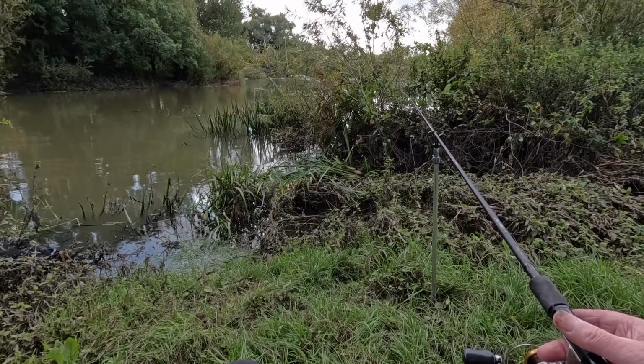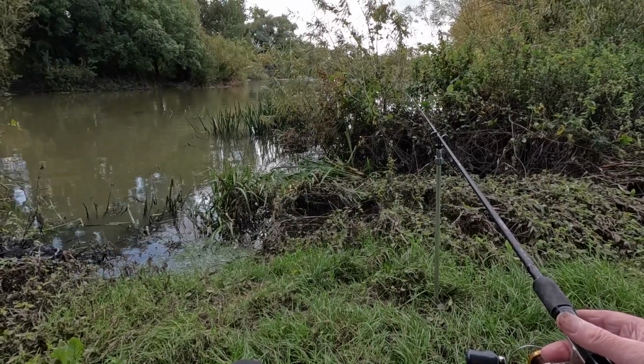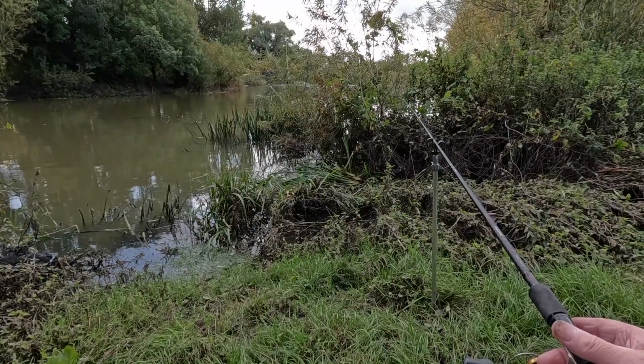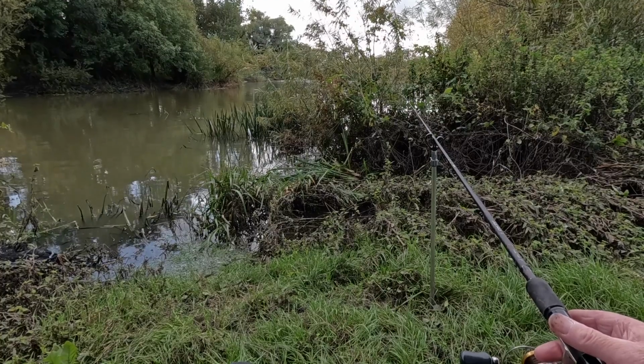It's getting a bit chilly again, the sun's gone in and it's clouded over. It's quite nice with that sun out, there's just enough warmth in it to take the chill off.